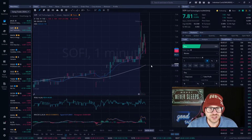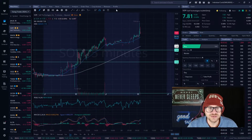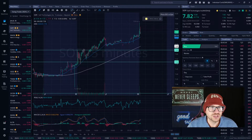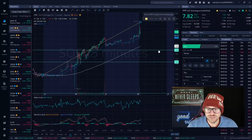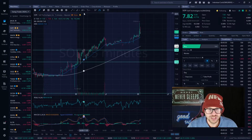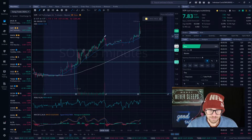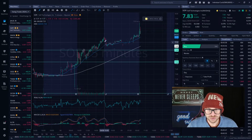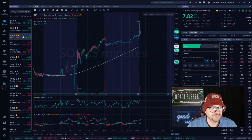SoFi, they also shot up pre-market pretty nicely. Let's use some 5-minute candles. We've been hanging on to SoFi in that $7 mark. You would also be up about 7% this morning. Had a nice little spike up from yesterday's high, where it closed. Even then, up about 1.8%.